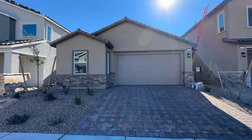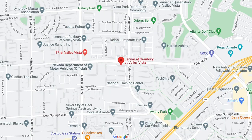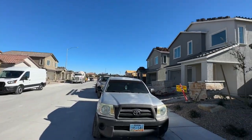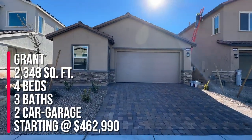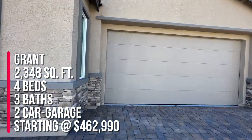Today I'm over here in North Las Vegas in Valley Vista doing a model home tour in a community called Granbury by Lennar Homes, and we're doing a final walkthrough. We closed this week. My clients bought the Grant floor plan. And this one has 2348 square feet, four bedrooms, three bathrooms, and a two-car garage.